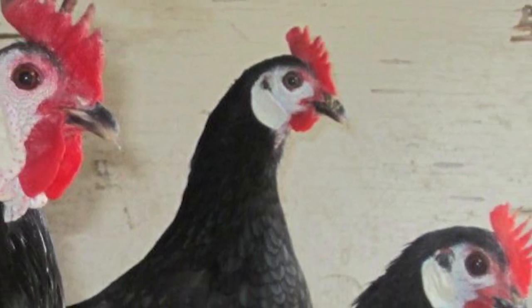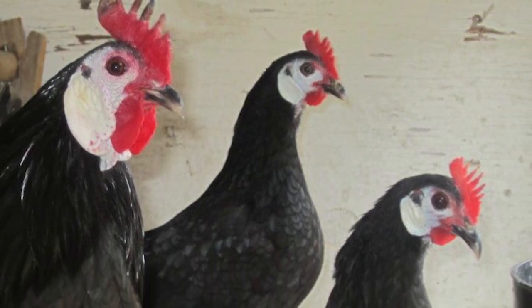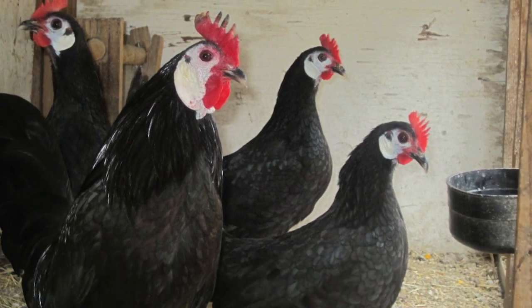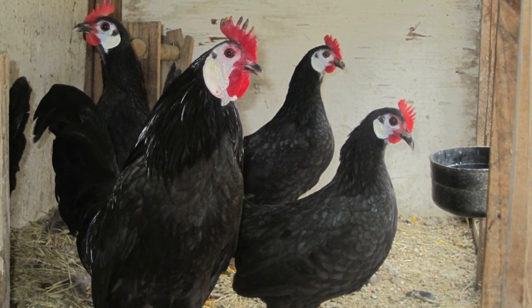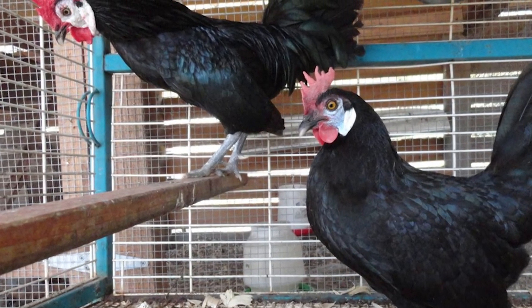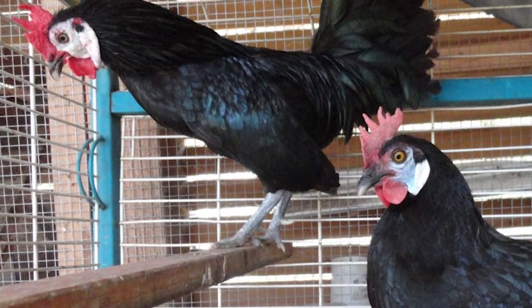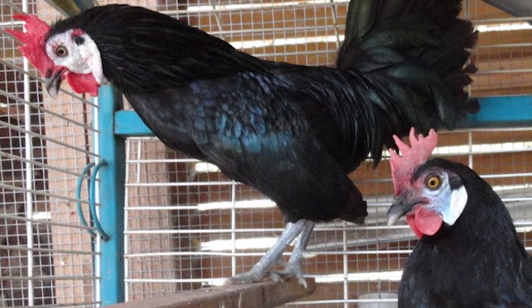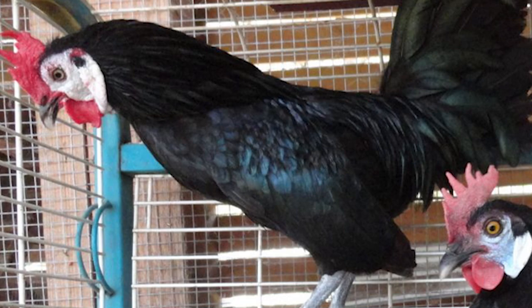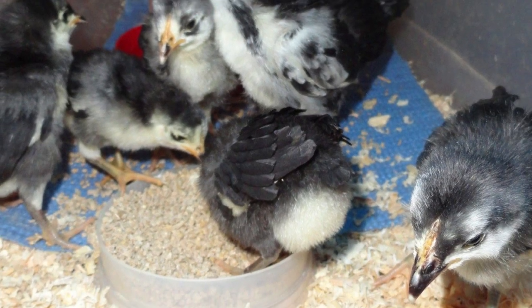They are very active and tend to be good foragers, but can be noisy. They handle confinement well and are heat tolerant. Hens seldom go broody and are not the best mothers, but they do lay between 160 to 180 large chalk-white eggs per year. Chicks can be delicate for the first few weeks after hatching.